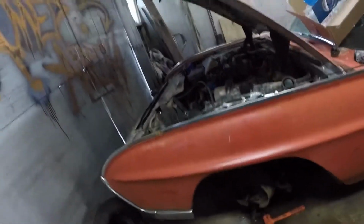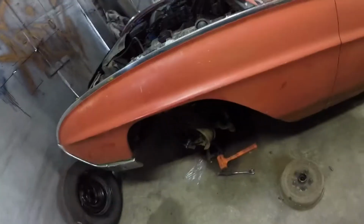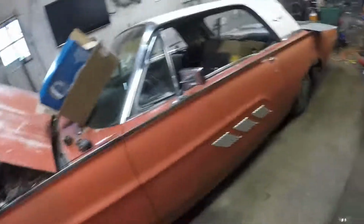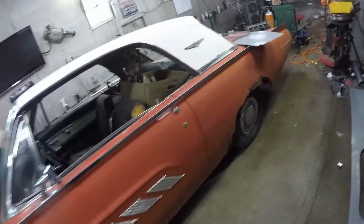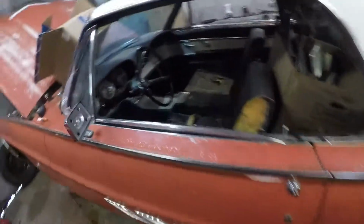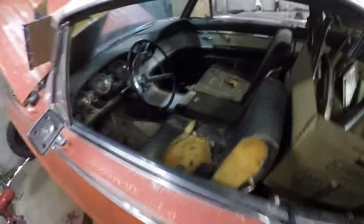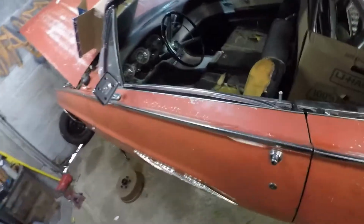I got this 63 T-Bird. Runs, drives, doesn't stop. Kind of working on that right now. It's actually in pretty good condition for a 63. It's got this wicked swing away steering wheel. It's in park, so you can get out with ease. It needs floor pans, some rockers, but look at that, we got those.